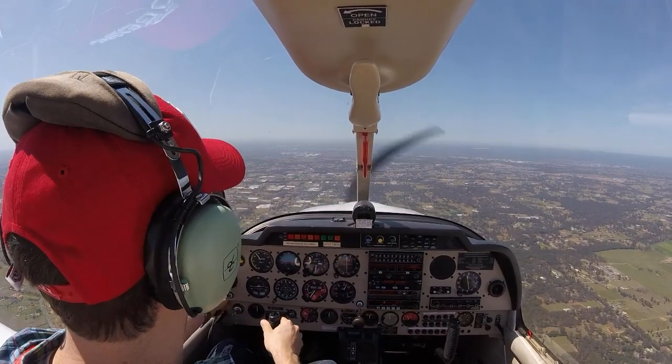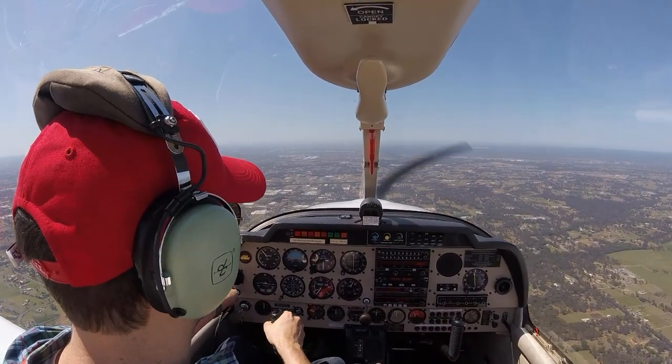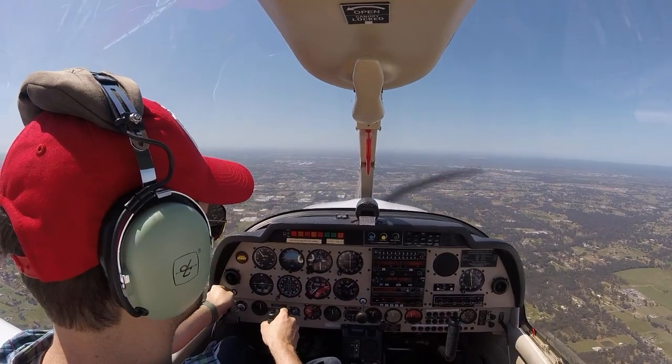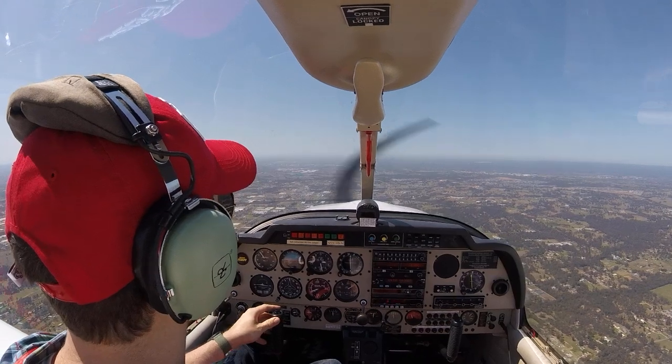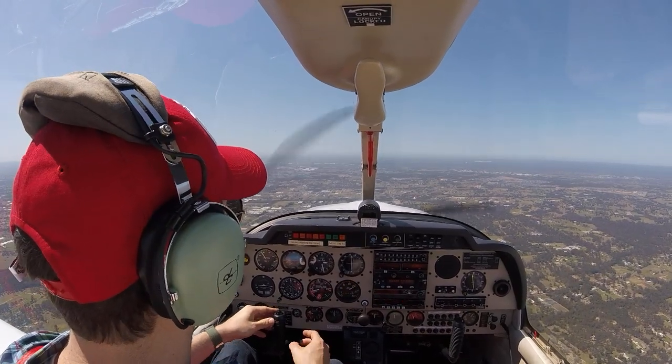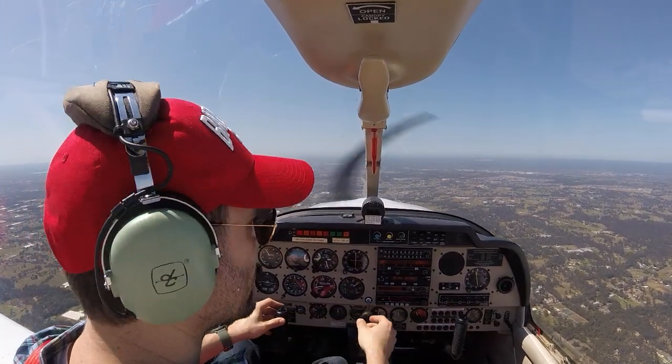Report overhead Bankstown. Wind from the south, I think. Alpha level of 2,500. And get the ATIS.